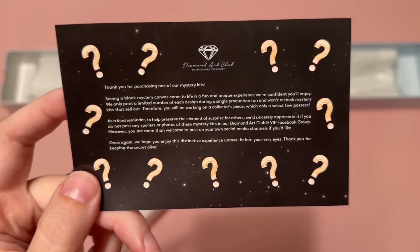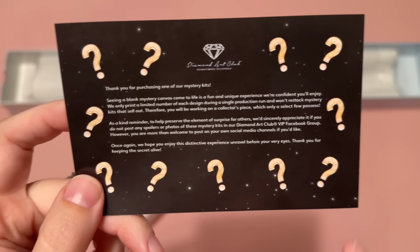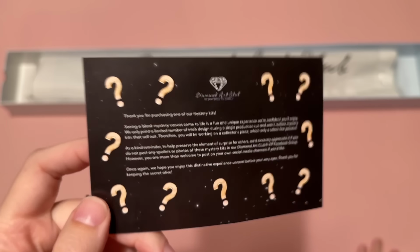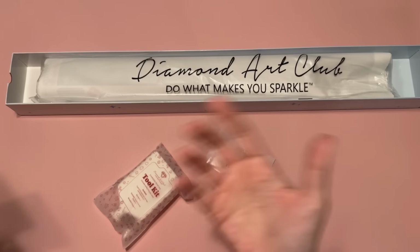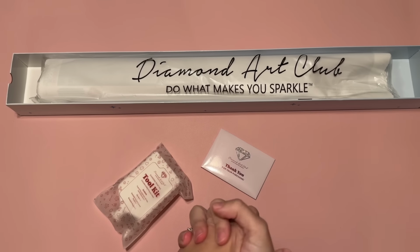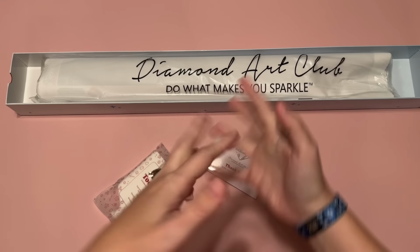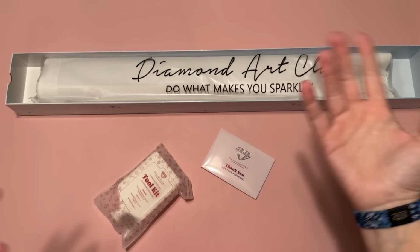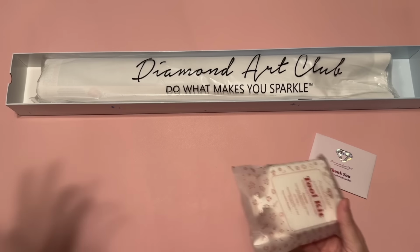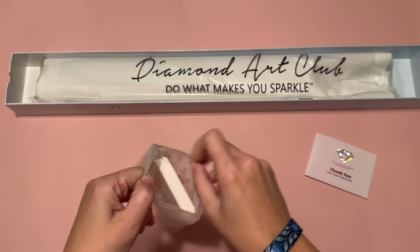And then they ask to please help preserve the element of surprise for others. They specifically are going to be like no spoilers in the official VIP Facebook group. And of course, you can post on your own social media channels. Other Facebook groups will have rules and requests about posting mystery kits. I like to say that just as a courtesy to others, even if it's on your own social media, it's nice to put things behind a spoiler warning image, just in case someone is scrolling and comes across it and didn't want to have it spoiled for them. It's a really small thing to do. Why not, if it's not a big deal? But you do you, okay?